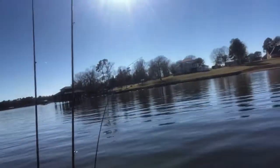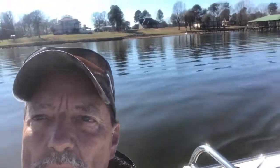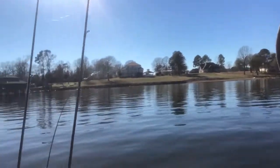What's happening here is we're in late February, so they're in pre-spawn, coming out from the deeper water, moving up to the bank. I'm catching them in about 10-12 foot of water. Along this bank here, you can see they have boat houses. They'll get under those boat houses to spawn. Right now they're out in about 10 foot of water, getting ready to get underneath there. So I'm just going to work this 10-foot drop off along these boat houses.